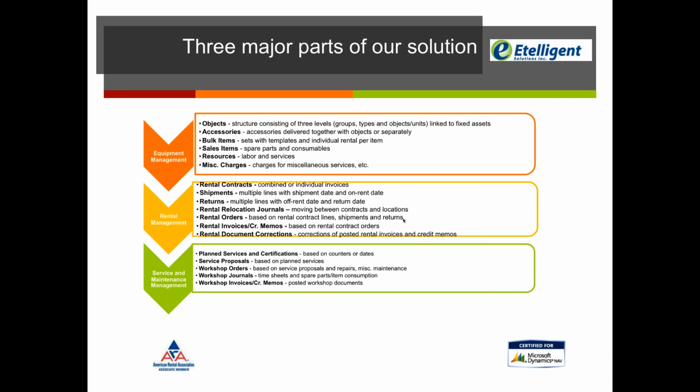Again, we're organized into three components of the solution. Equipment management, rental management, and service and maintenance. So equipment management, you can obviously manage your asset, but you can also sell it. A lot of people don't understand that with our solution, a lot of times you want to be able to sell an asset. You can do that as well, not just rent it.